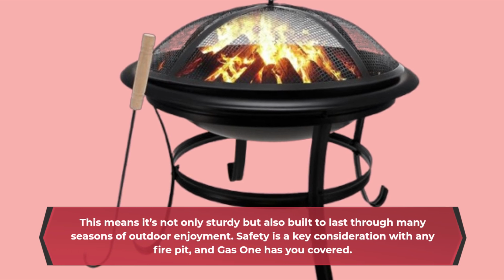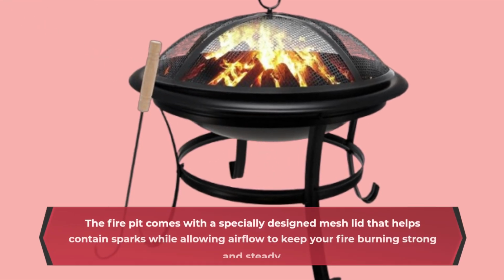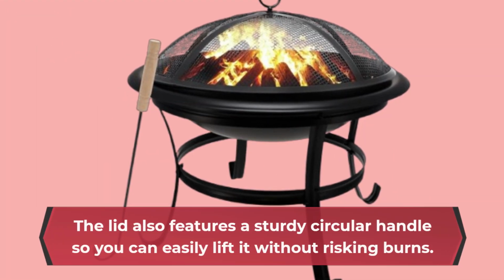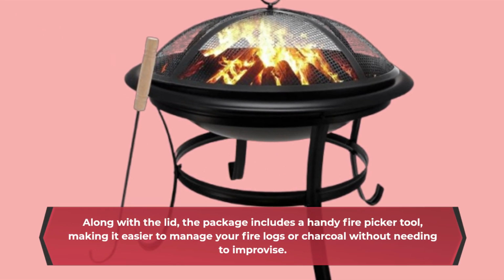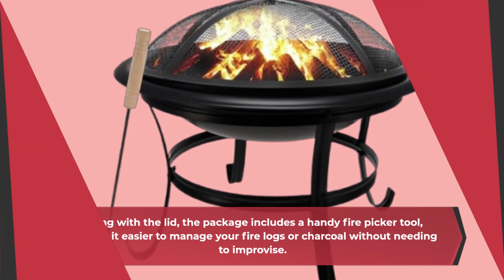Safety is a key consideration with any fire pit, and Gas 1 has you covered. The fire pit comes with a specially designed mesh lid that helps contain sparks while allowing airflow to keep your fire burning strong and steady. The lid also features a sturdy circular handle so you can easily lift it without risking burns. Along with the lid, the package includes a handy fire picker tool, making it easier to manage your fire logs or charcoal without needing to improvise.